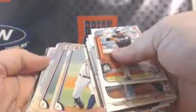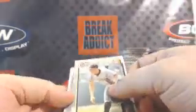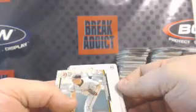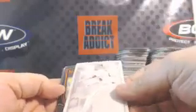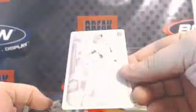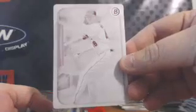See that silver right there? That's a printing plate. There we go. What we got here? We got a printing plate. It's a pitcher. See if I can see the team. Oh, Mets. People are going to be mad they didn't get the Mets. Jacob DeGrom. One of one magenta. The Mets sat out there forever. Jacob DeGrom, one of one magenta printing plate.